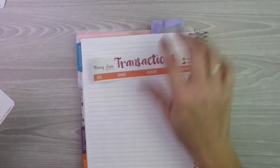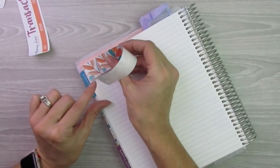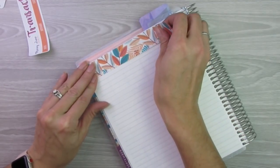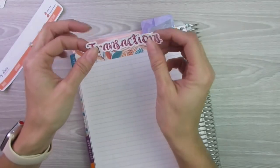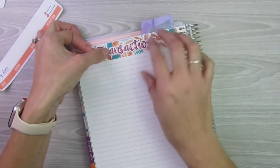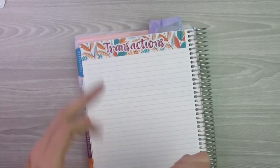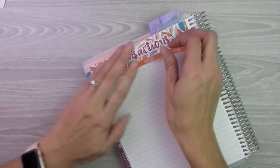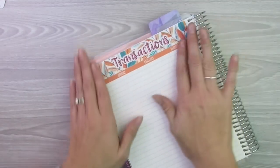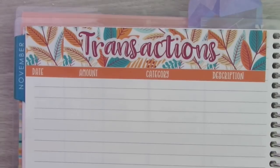For transactions, we're going to use a thick washi and the transactions sticker kit. So as always, lay down that thick washi right across the top, and then the transactions script sticker. Perfect. Then we're just going to use the thin washi, coming in right below that thick washi. This thin washi has a listing of date, the amount, the category, and then the description. So just zoom in here. That is what it looks like. Nice and pretty, all the colors go together great.